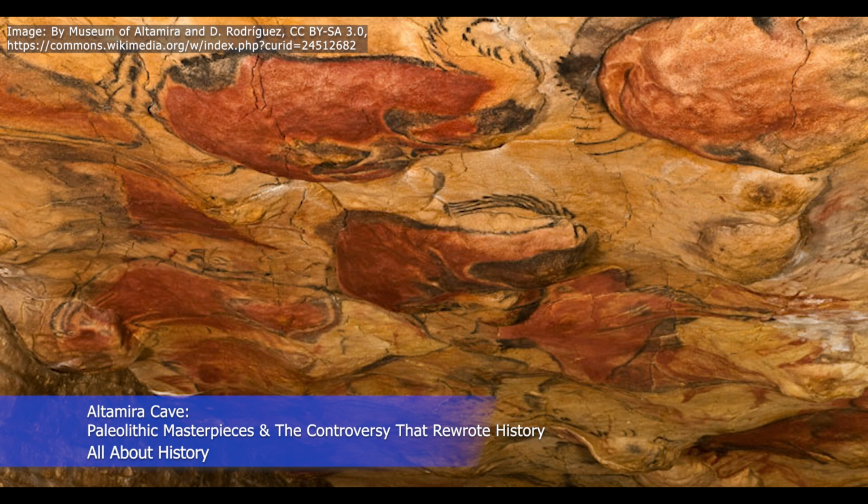How did they get it on the walls and ceilings? A whole range of methods. Fingers, definitely, for smearing and blending. They probably used crayons made from chunks of pigment or charred sticks. Maybe rudimentary brushes from plants or animal hair. That's speculative, but possible.